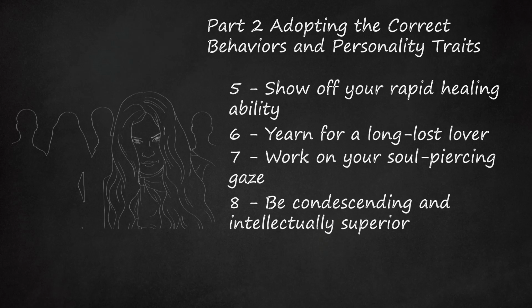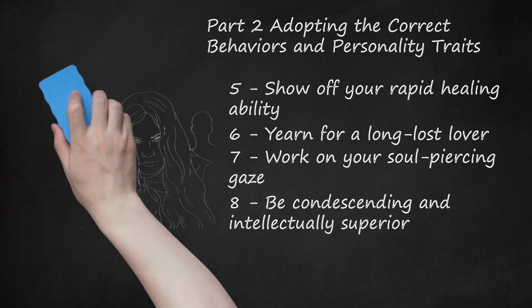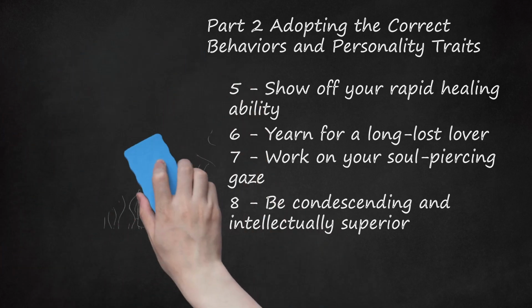Just don't expect this type of behavior to win you any friends. Ever wonder why vampires never seem to have any buddies? If you want to attract intelligent company, be intelligent. Vampires have been around for centuries and have acquired vast stores of knowledge. You should know your history, literature, and politics like the back of your hand.